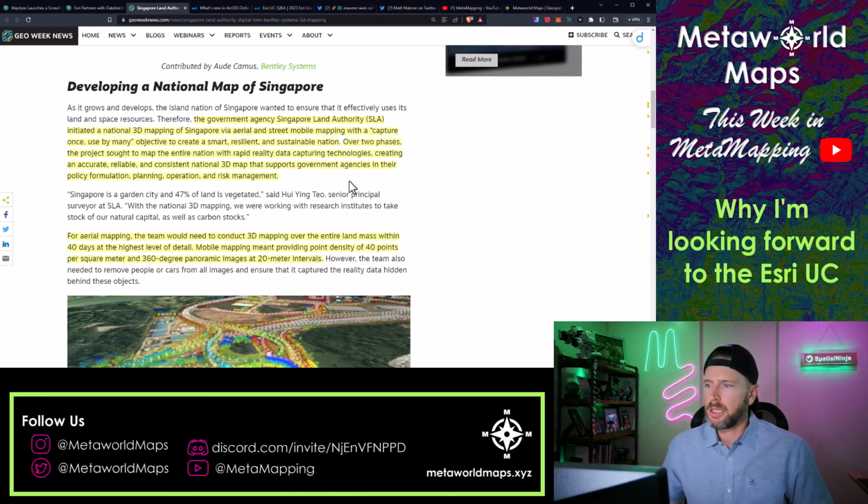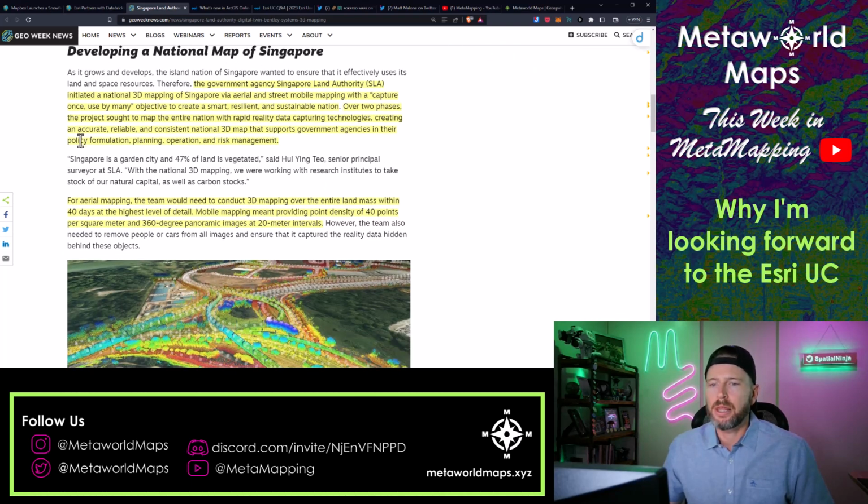The government agency, Singapore Land Authority, SLA, initiated a national 3D mapping of Singapore via aerial and street mobile mapping, with a capture once, used by many objective to create a smart, resilient, and sustainable nation. So over 2 phases, the project sought to map the entire nation with rapid reality data capturing technologies, creating an accurate, reliable, and consistent national 3D map that supports government agencies in their policy formulation, planning, operation, and risk management.